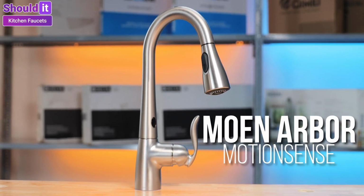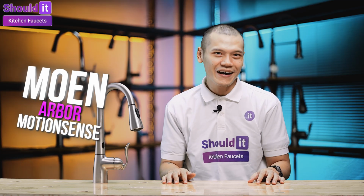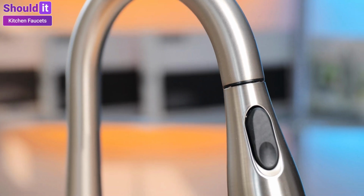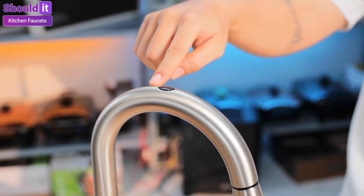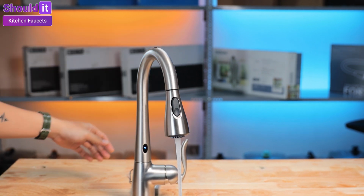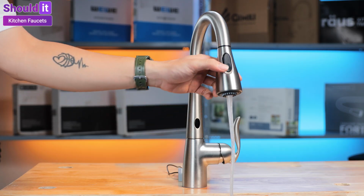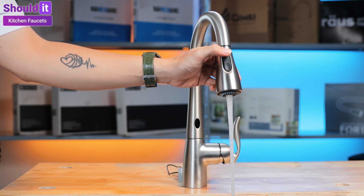Number 3. The Moen Arbor MotionSense Pull-Down Kitchen Faucet. Our next best pick is the Moen Arbor MotionSense, a classic pull-down faucet that delivers true touchless convenience. With its sleek, contemporary design and premium construction, it brings a touch of elegance to any space. The MotionSense technology uses both presence and movement sensors to control water flow, allowing you to operate it effortlessly without touching the handle. This touchless functionality adds flexibility to everyday tasks and helps maintain a cleaner countertop. Plus, the handy pause button conserves water and offers better control when using the sprayer, reducing splashes and mess.